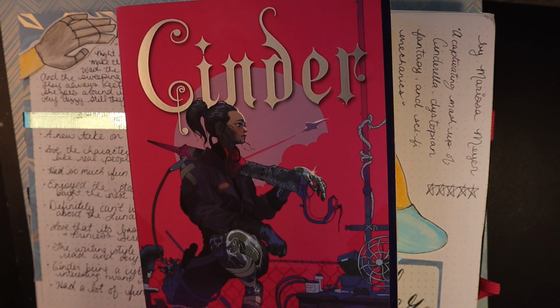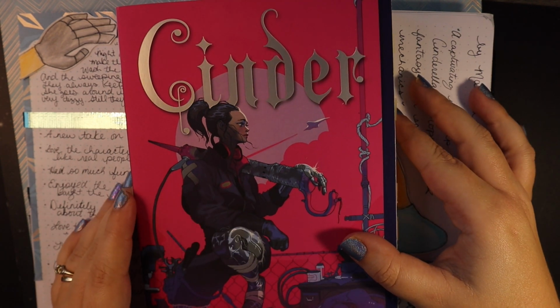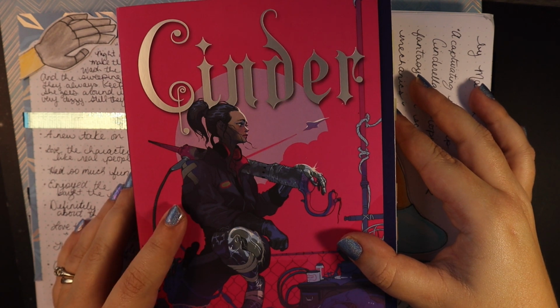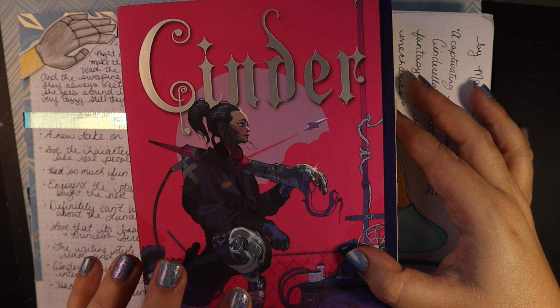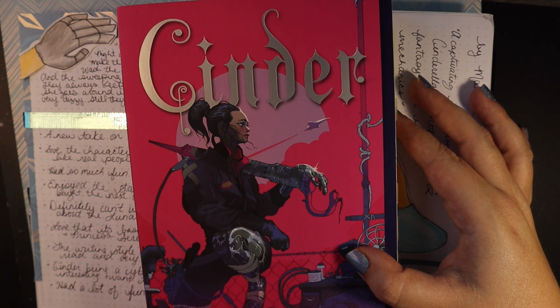So it's just like, I almost had to be like, oh no, I was the people that make Cinder feel less than, and it's like, oh no, because this book was so much more than that, and Cinder was so much more than that. So I am so sorry that I had those preconceived notions on what this book was going to be, because this book was so much more than I expected.